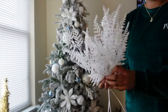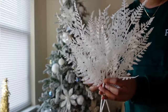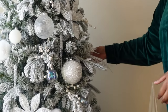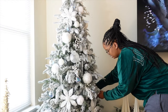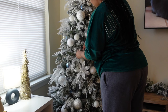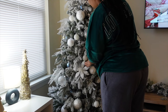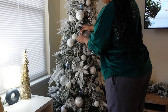Next, I got these white glittery leaf picks, also from Hobby Lobby. If you guys have been watching my Christmas theme videos, you know that I have an obsession with Gemma Louise's picks. She lives in the UK, so I could not find them literally anywhere. I even looked up the place that she said she got them from, and I couldn't find them. So I got these instead, and they worked perfectly. I initially wanted to just add them as filler, but because of the shape, I love the way they look falling out of the tree like an extra branch.